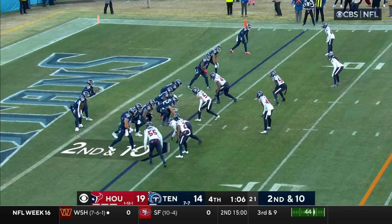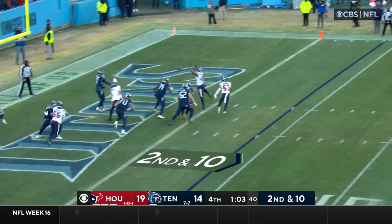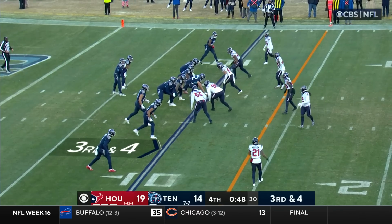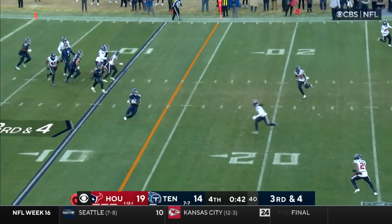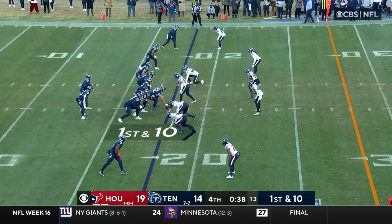2nd down and 10. Willis, low throws, caught by Woods. Because you're running out of time on this clock right here, even with one timeout. 3rd and 4. Willis steps up, he locates Haskins. He's got the first down, hit hard.